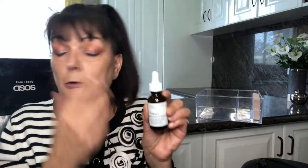So I haven't used this before. I did put a couple of drops on the other night. But I think you'd have to use it, you know, for a few days at least before you noticed any difference. So excited to see how that works out. And that's the Ordinary Caffeine Solution Eye Drops. I don't know what to call them. Yeah, it's like an oil. And the Ordinary is a very good brand too. So very happy with that.